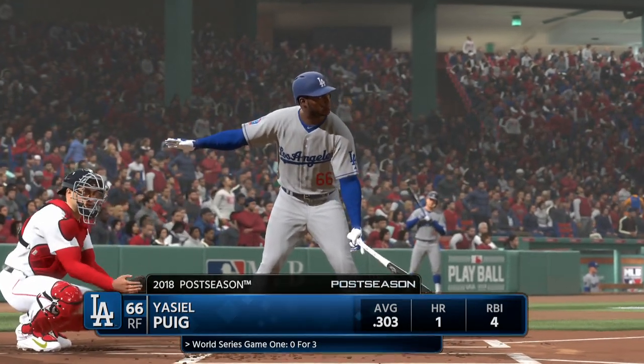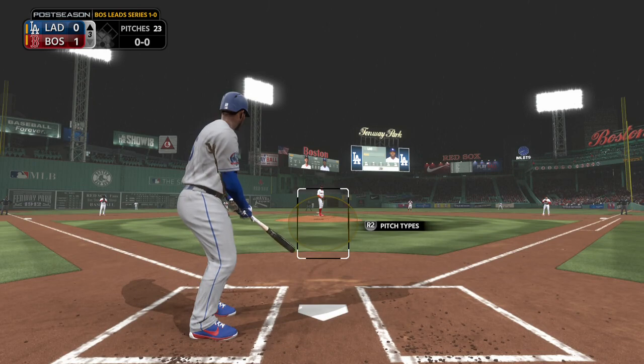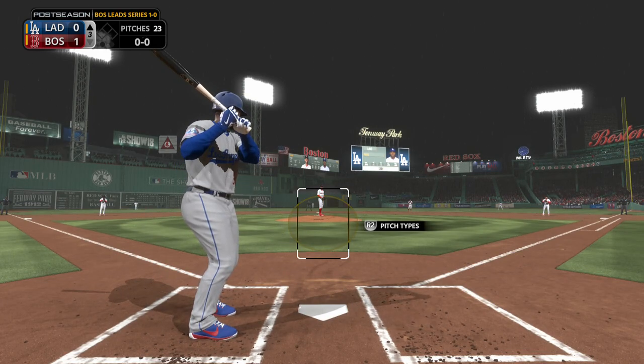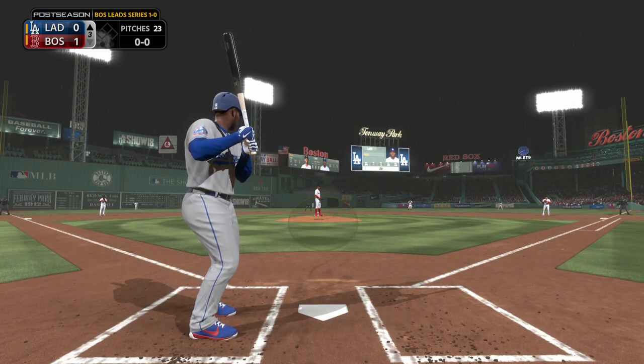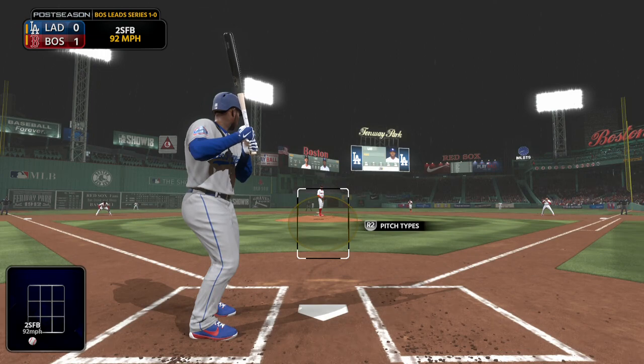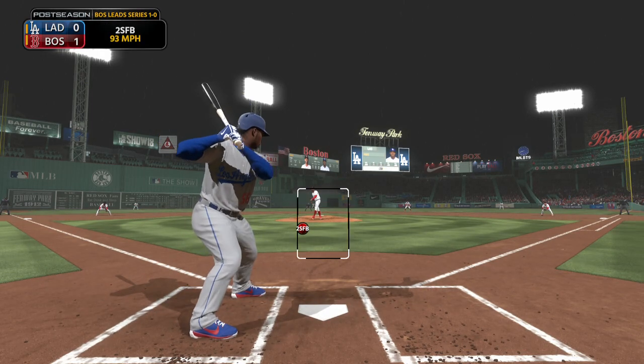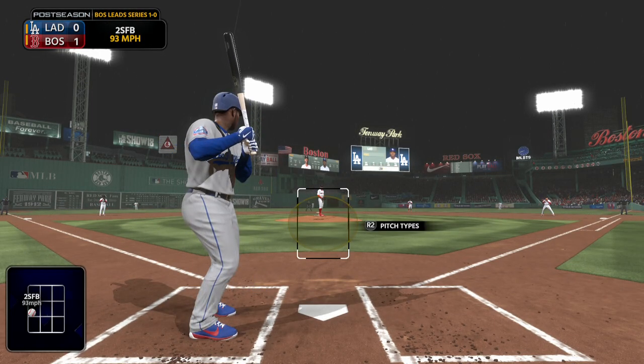In now is Yasiel Puig. Leading off for the Dodgers, the right fielder, number 66, Yasiel Puig. Ready with the first pitch. Here it comes. Now a fastball a bit too low here. It's ball 1. A 1-1 count to Puig.